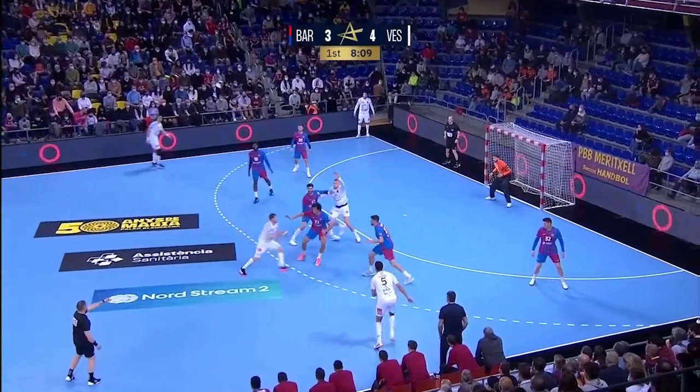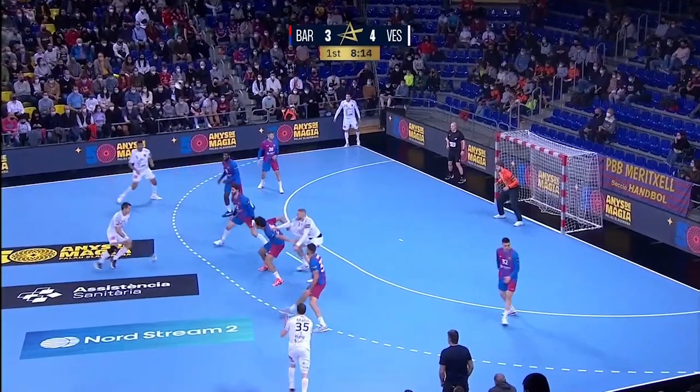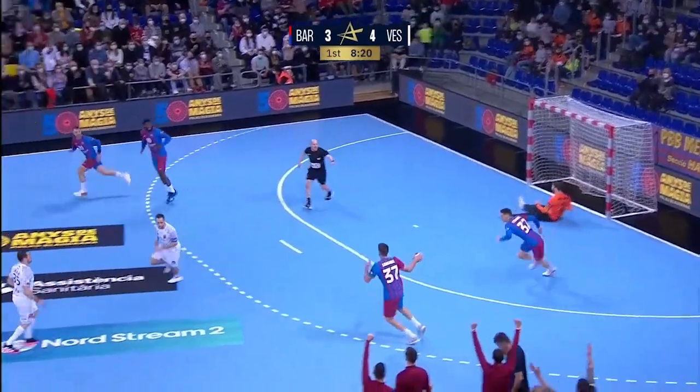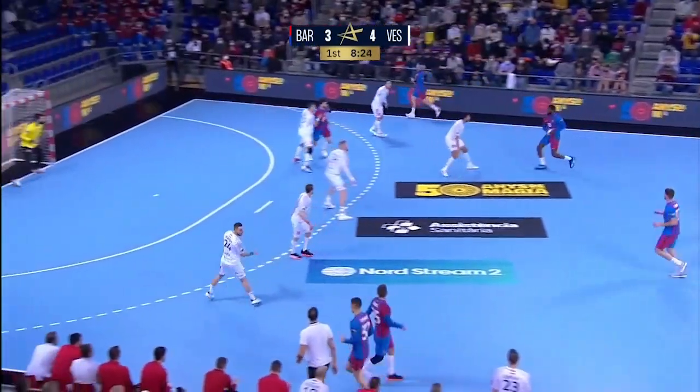Lauga. Mahe. Omar. Leaves it off to Lauga again. Good movement in here, and there's a big target to aim at as well. No attacker foul called by the referees. But there's the Vargas again. Really well covered from the wing.